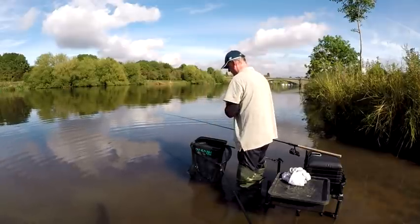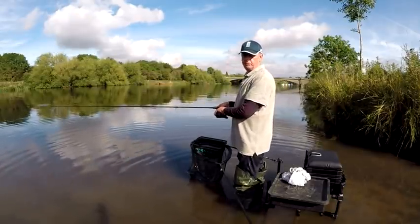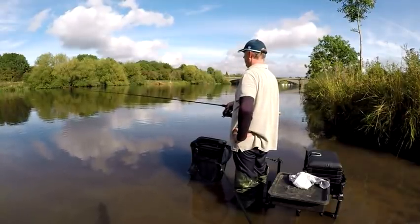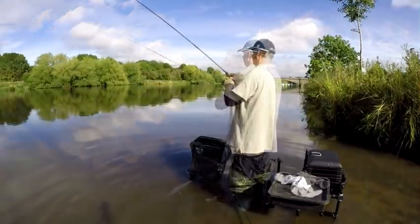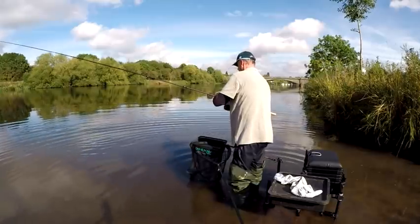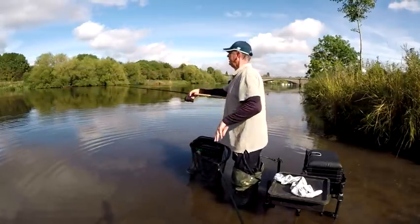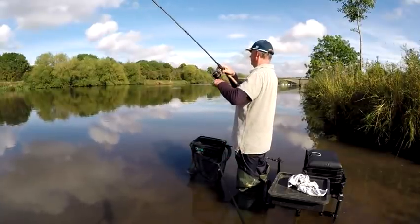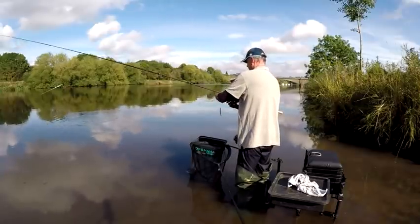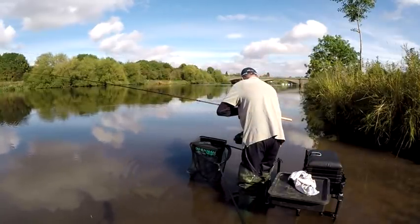That's a fish. Half a pound maybe, maybe a bit more. Yeah, he's probably chasing them roach. So there must be some really big perch in the Trent at the moment, probably only eat small fish though. Another perch. Oh, somebody was chasing after it then. It wasn't very big, it's probably a perch. That's a very lucky roach.